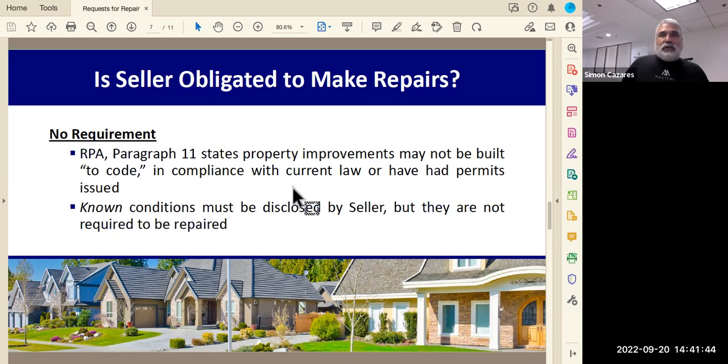Because replacing the electrical box can be in the thousands, right? $8,000 to $10,000, depending on the size of the home. So I want to make sure that all of you are on the same page: a home from that era isn't stipulated to be up to par with the current laws and permits that the city or even the state require. No conditions must be disclosed by the seller, but they are not required to do any repairs.